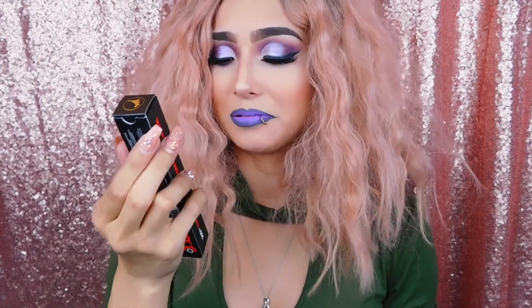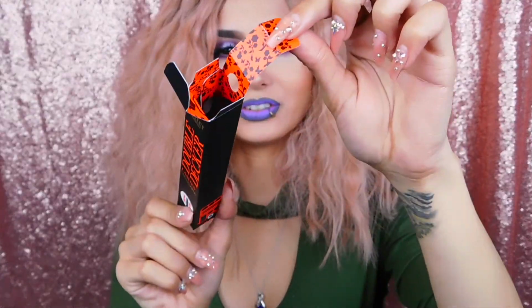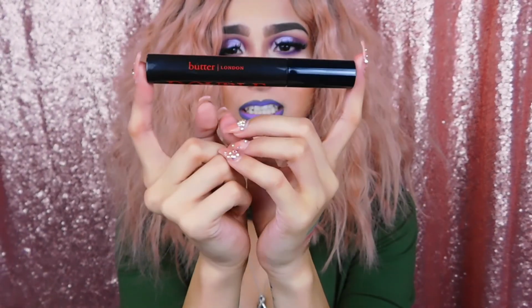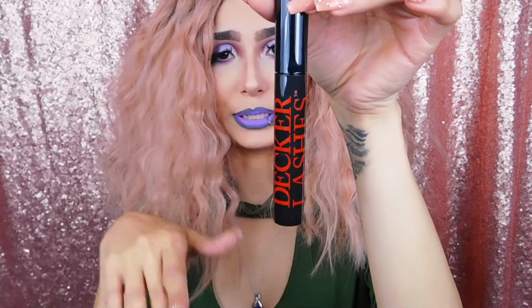This box is actually huge. It's pretty, let's see if the tube's big. Hopefully it's big. It says double decker. I can get it out, there's another flap right in it. Look inside this packaging. That's actually really cute. Okay, this is actually big ass mascara. I'm not gonna use other words because, yeah.